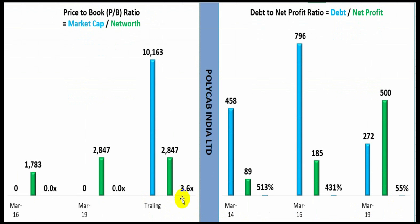I would want to buy when the company's market cap is around 2.5 times its net worth or below that. So currently the net worth or equity contribution in the business is at around 2,847 crores. Against that, the entire company in the market is available at around 10,163 crores. That's a 3.6 times multiple. So either I would wait to buy into this company, or I will look at the relative strength index graph and also look at the price to operating cash flow and see how all of these valuation ratios are coming together, and then decide if I would want to buy at this valuation or not.